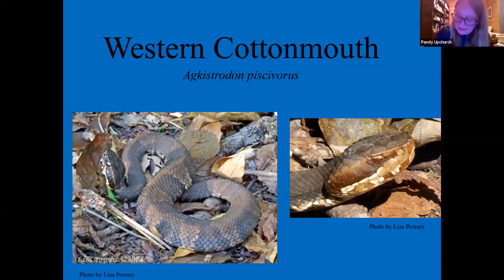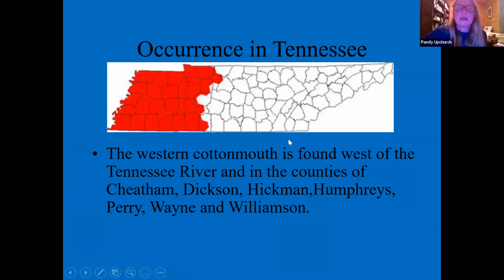So, we don't necessarily have to worry about them in most of Middle Tennessee, but if you go down to Cheatham County, you do need to look out for them. They're in the same genus as copperheads, and they have that bright yellow tail when they're babies. Piscivorous means that they eat fish. They've got that broad head, vertical pupils, and a dark line through their eye. And they always look like a flat tire. They're a big, flat, chunky snake. Look at that range. Only pretty much West Tennessee, but they can get as far east as Cheatham County.